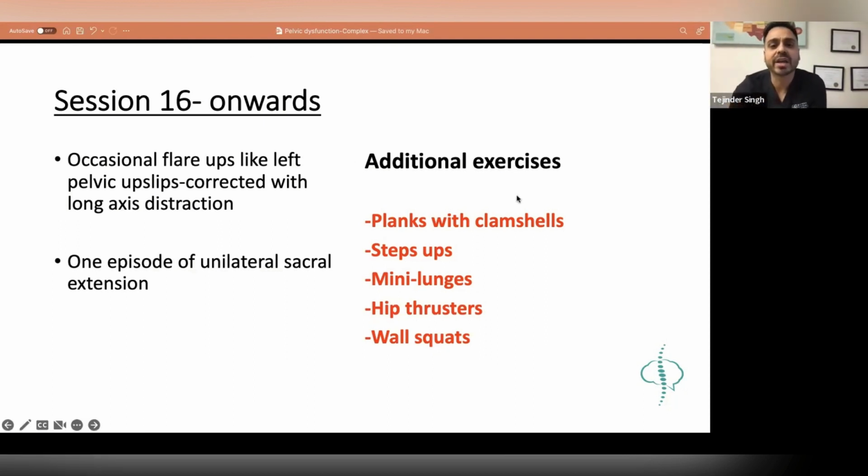We are at the stage with Shahid where he gets occasional flare-ups, and our goal is to get him functionally stronger. He would get these mild upslips, and I think he had one episode of unilateral sacral extension, which we were able to manage within a few hours.